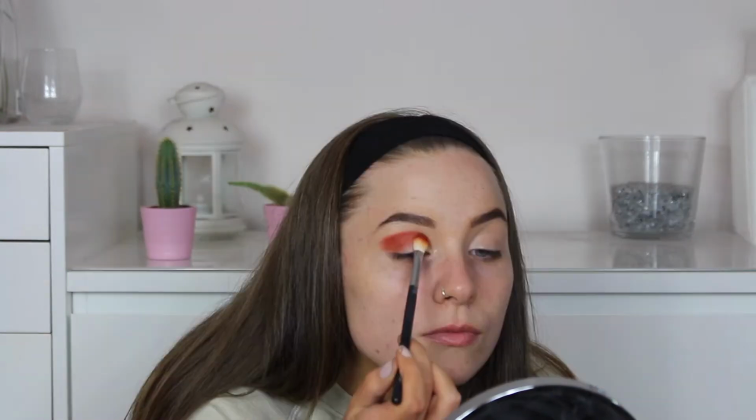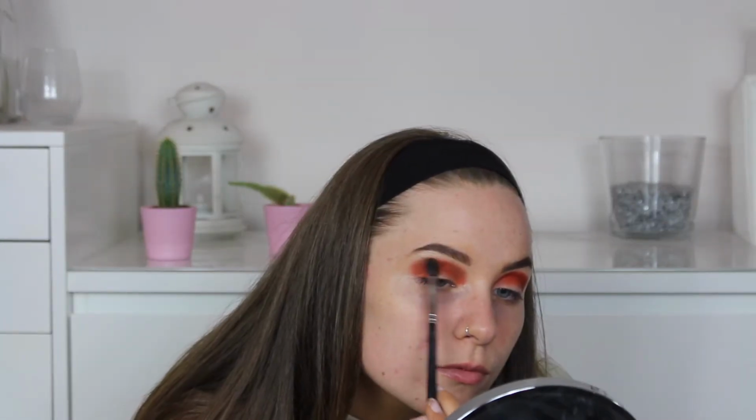So I'm going to start by packing this orange shader here in my crease on this brush. This is actually a new one I got from Morphe. It is the M433 and I love it. It's literally perfect for just packing on shades in the crease. Next, to blend that out a bit, I'm going to take this brown shade here and mix these two together. I'm only putting the tiniest bit on of this one. I'm taking the yellow shade, which is the perfect transitional shade ever, and I'm blending that above both of them too.